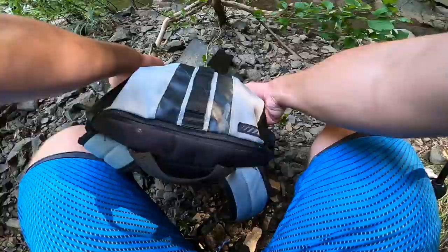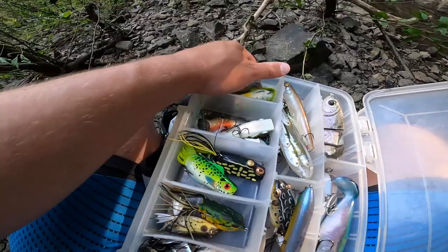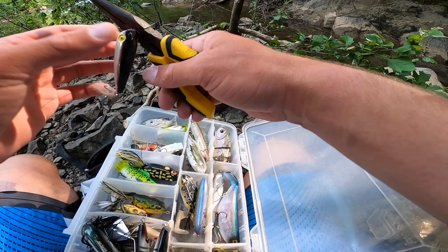We'll see. So before we get up to our good spot, I really want to change baits as far as what I have tied on. I have a popper on this rod, and this was from me fishing the other day. Didn't really catch that many, but it is what it is. We're gonna put on the buzz bait, or I don't know. I can't make up my mind as to what I wanna use.